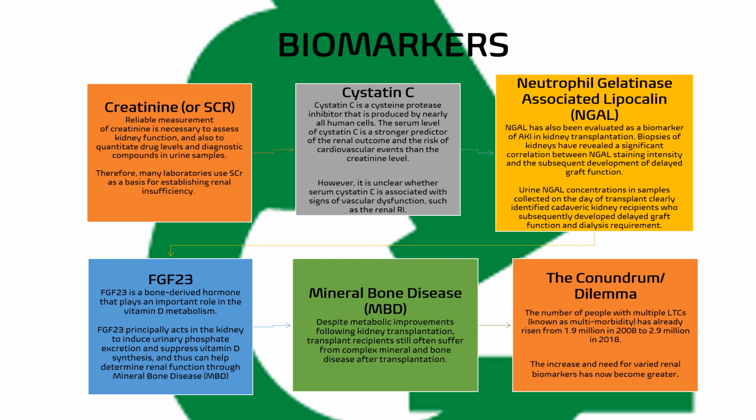Cystatin C is a cysteine protease inhibitor that is produced by nearly all human cells. The serum level of cystatin C, however, is a stronger predictor of renal outcome and the risk of cardiovascular events than creatinine alone. However, it is unclear to some extent whether serum cystatin C is associated with signs of vascular dysfunction, such as those linked with specific forms of renal disease.